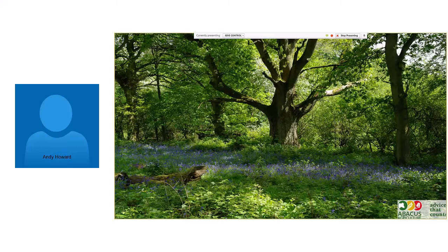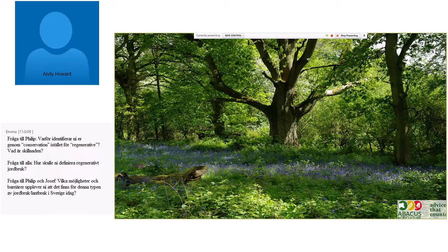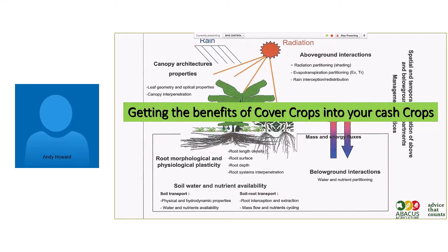The problem we have in farming is we only harvest once a year, and quite often when the sun is shining the most, which is July, August, September, there is not even a crop in the ground. That is where we have become very inefficient in our capture of sunlight, because that is what we as farmers are doing, we are capturing sunlight. So for me, with intercropping, we know that cover crops are fantastic for capturing sunlight and nutrients, and that's all been proven. So what we're trying to do in intercropping is transfer that benefit of cover crops into your cash crops.